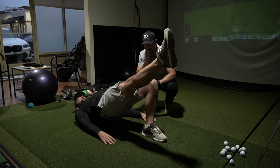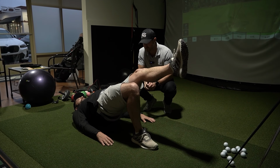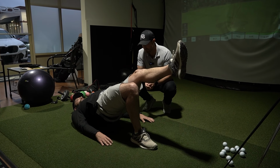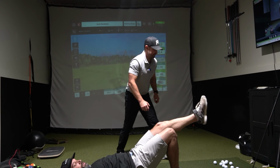Switch your feet. Okay. The other side. Okay, how about this side? This side, I do feel a lot in the quad, but a little bit of glute. Okay. Not much hamstring. Come on up.